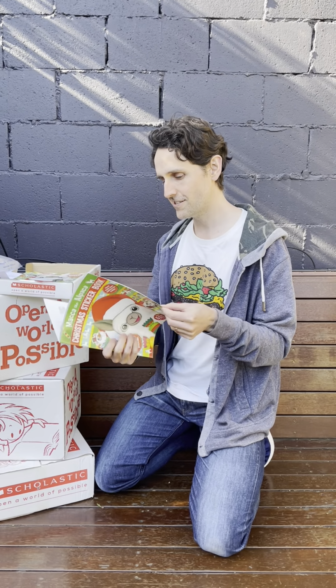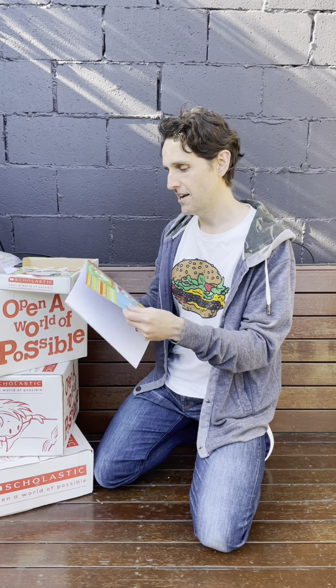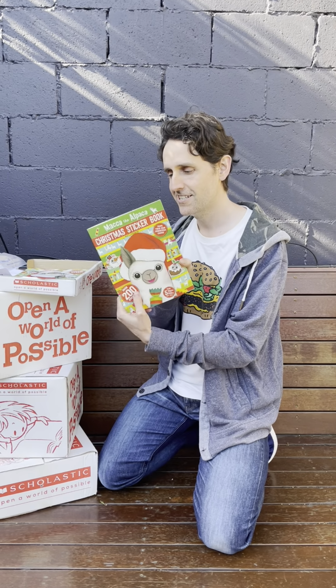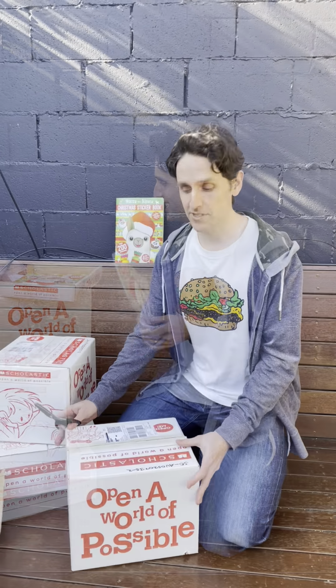Cool, that's exciting. And what's cool about this one, it comes with 5 special stick-on gift tags, and on the back I think if you cut these out you can make your own Macca the Alpaca Christmas cards. So that's pretty cool. I'm excited to see that. I love the sticker books, they're so much fun to make. Let's see what's in this one. It's pretty light, so I think I know what it is.